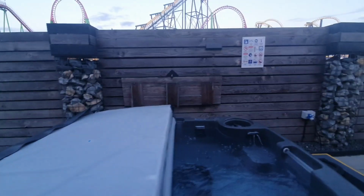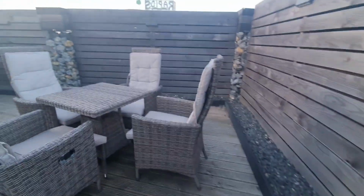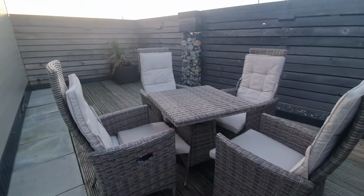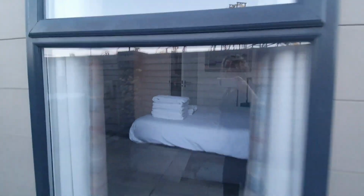So you've got your hot tub, little pull down table there. And then around the back, you've also got another little decking area with the table and chairs. As you can see, the log flume there, we'll be going on that tomorrow. That's my bedroom, I'll show you inside now.